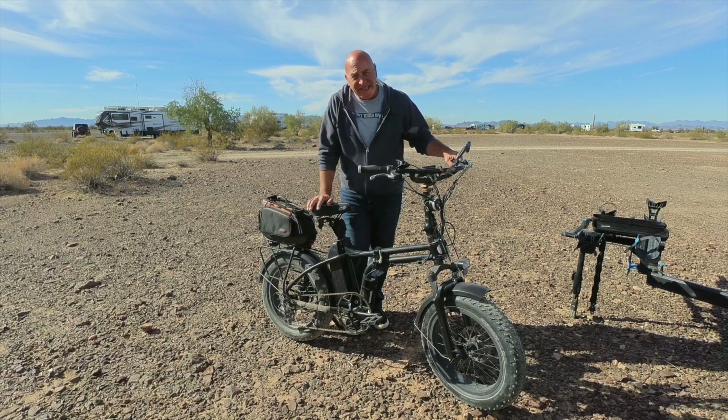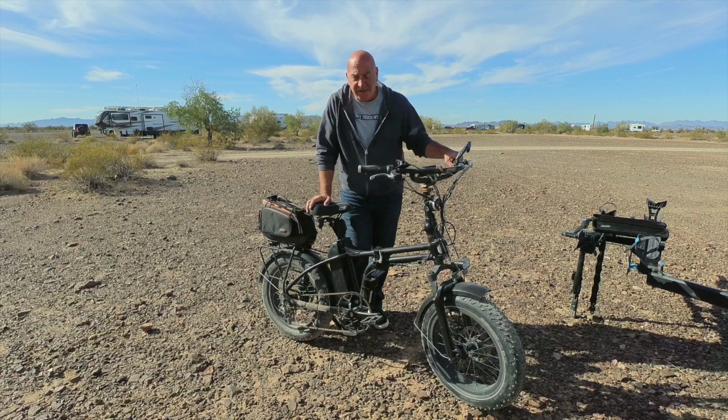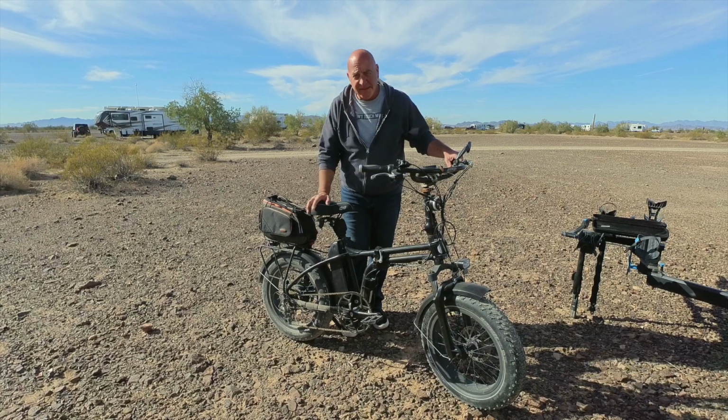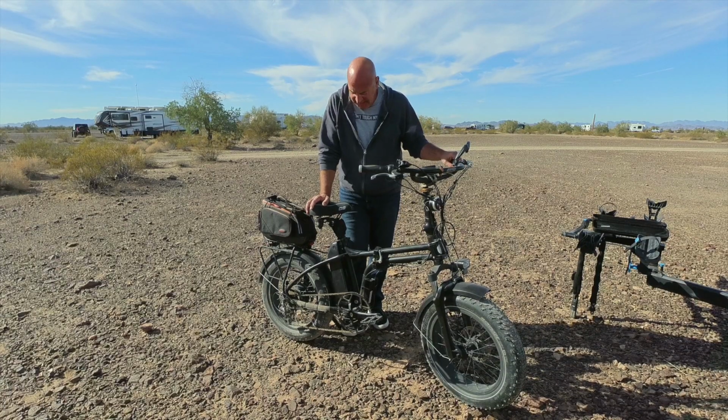Mine is a 2019 Rad Mini. It still has the 4-inch tires before they changed to the 3-inch tires. Yeah, still love this bike. I think it was one of the best purchases I've made since I started doing the van life thing.